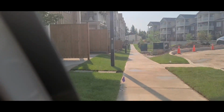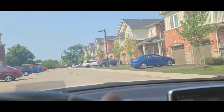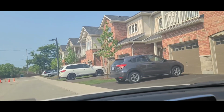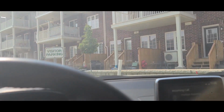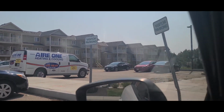You don't really have a backyard. Space is very limited. You can see it's a very new development. People probably just move into these. Oh, these are really nice. Hold on, Hadija is calling me.